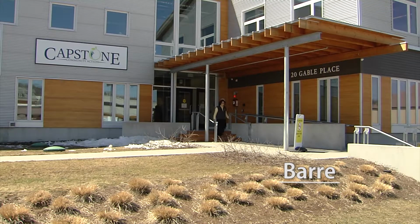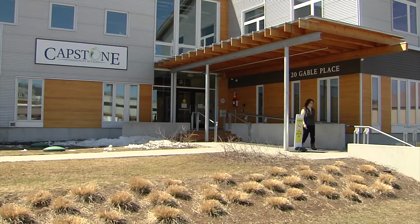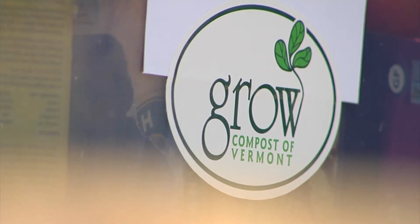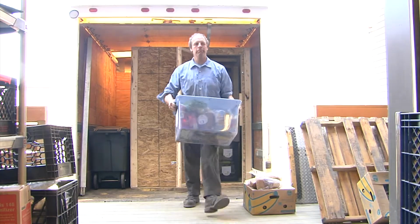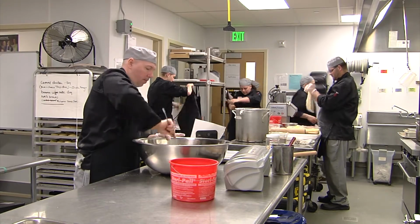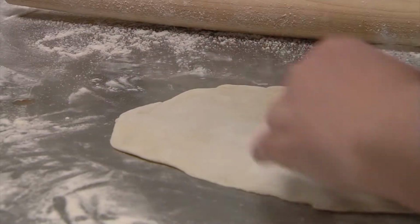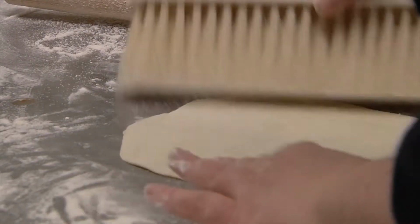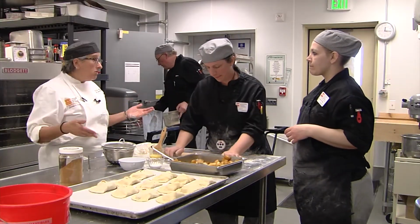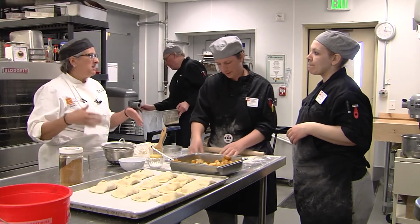The recovered food is brought to the Community Kitchen Academy at Capstone Community Action in Barre. The Kitchen Academy is a partnership between the Vermont Food Bank and Capstone Community Action. We're making a lot of great food. The Academy helps under- and unemployed Vermonters receive training in the food service industry. All the food Chef Jamie Eisenberg and her students are working with has either been recovered or donated to the Vermont Food Bank. It's a win-win for everybody.